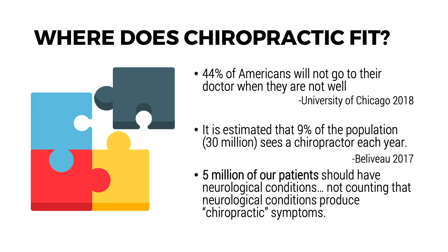So it's estimated that 9% of the population sees a chiropractor each year, so that's 30 million people. If we just go with the 30 million people, we are all seeing 5 million patients a year with neurological conditions, not counting the neurological conditions that chiropractic patients come for. So that means 5 million people will come to you that have a stroke. 5 million people that'll come to you with migraines. 5 million people will come to you with potentially Alzheimer's or dementia.